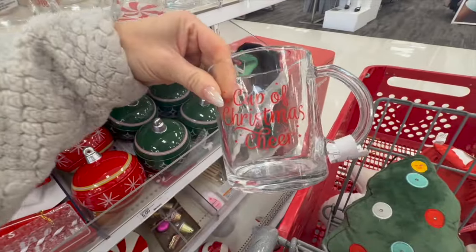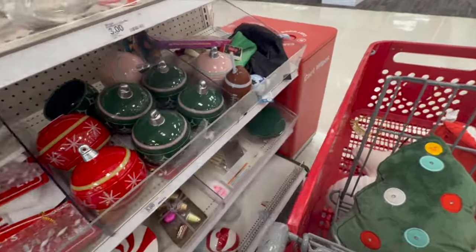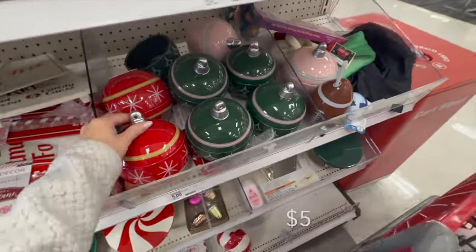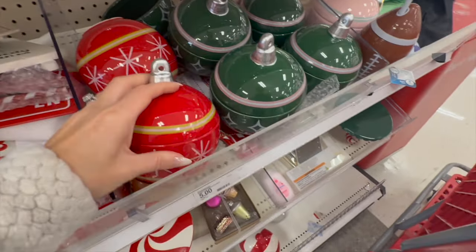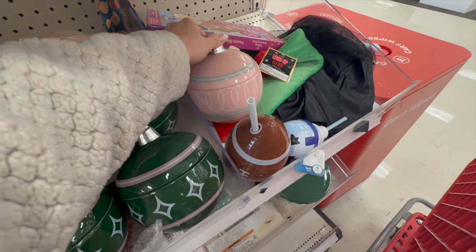Also, I noticed some more mugs over here. I liked these clear ones, Cup of Christmas Cheer. These ones are always fun to fill with hot cocoa, and then you can see the cream, like the layers in the glass. I think those are so pretty. And then these little ceramic containers would be so cute to hold coffee or cocoa this season. And they had the red and green, and then they even had a pink one.